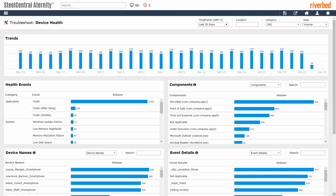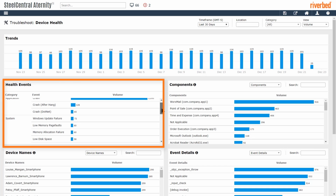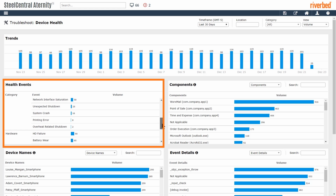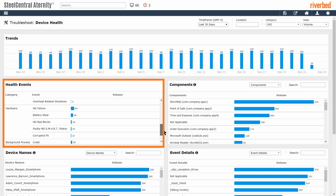Here's how it works. SteelCentral Eternity has always identified application, system, or hardware problems. Eternity tracks device health problems like application crashes, update failures, memory or disk trouble, hard drive failures, battery issues, and blue screens of death. It provides a variety of other information that enables IT to categorize and investigate these problems.